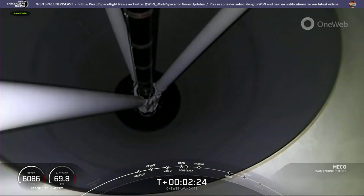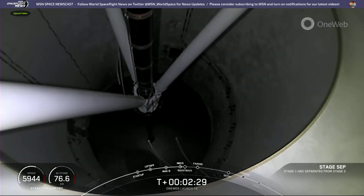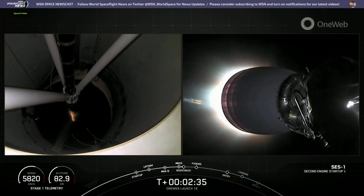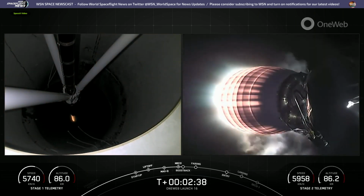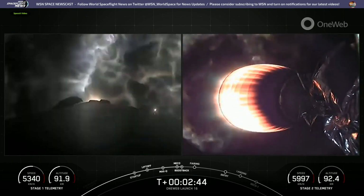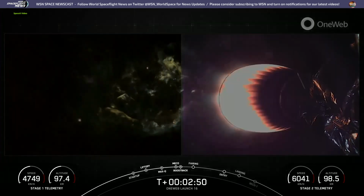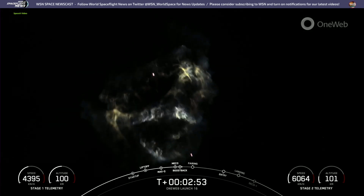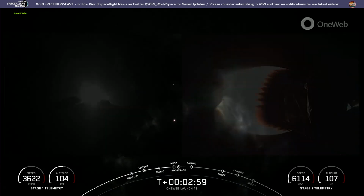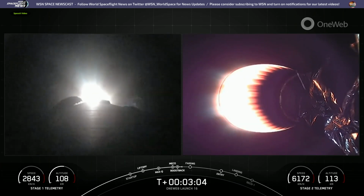And MECO. Stage separation confirmed. And boost back ignition. Stage 1, boost back startup. There, we have just seen all of those events, really cool views. We had MECO, stage separation, stage 1 flip, which you can kind of see in the background of the second stage vehicle's view. Awesome view here of the first stage in its boost back burn right now. We also had second stage engine startup 1, which is that MVAC engine lighting up on the right-hand screen.